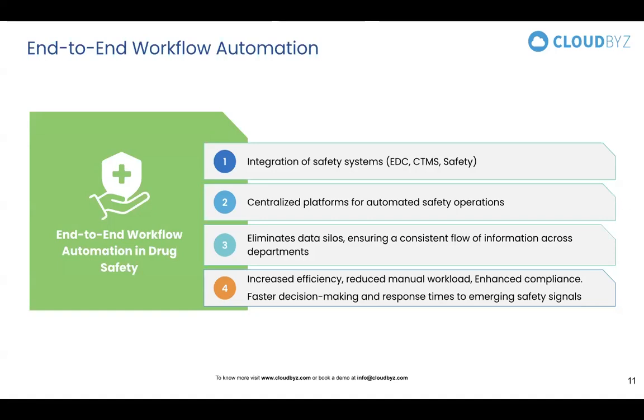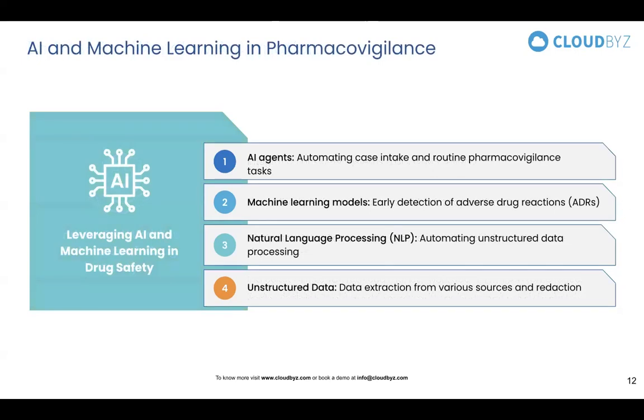And we'll go through in more detail the overall benefits of end-to-end workflow automation. So in addition to workflow automation, the use of artificial intelligence and machine learning capabilities in pharmacovigilance brings in huge significant opportunities for us to further automate and improve productivity.